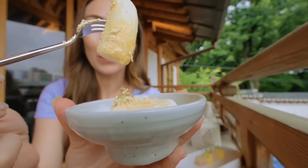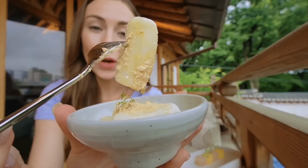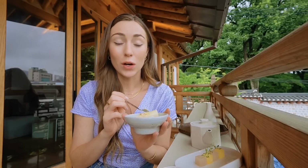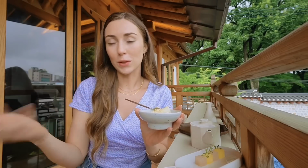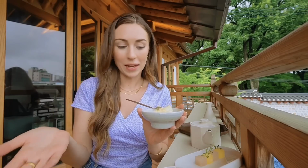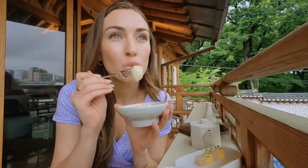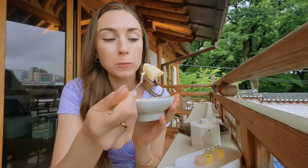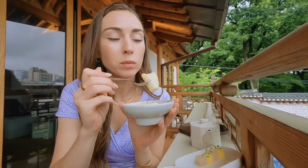Alright, let's give the duck a try. This is coated with malt syrup and it's topped with delicious bean powder. If you guys didn't know, duck is a traditional Korean food that is served on New Year's Day. So this is the sweet way that you can eat duck, but there's also other ways, like with the rice cake soup. It's actually a little bit grilled.